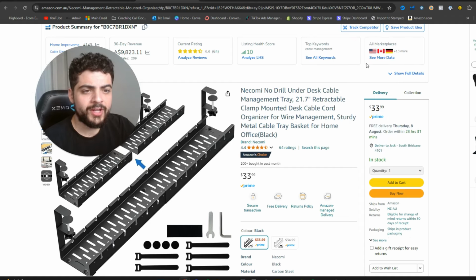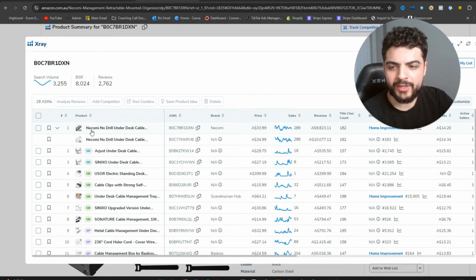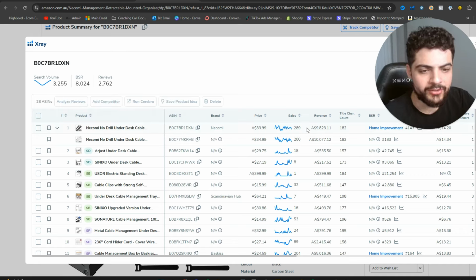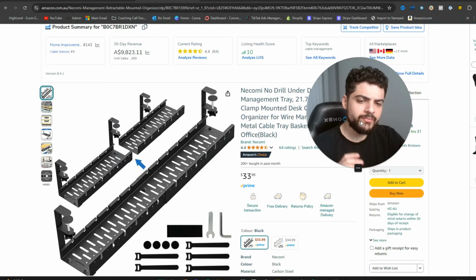So if you hit the Chrome extension, go to X-Ray, this is going to actually show us the sales. It's going to show us the sales numbers and accurate sales numbers. These aren't just made up. Okay, this actually integrates with Amazon's website. So we know that this product here is selling, they're selling almost 300 units a month of this, okay, almost doing $10,000 in revenue, and it's got quite low reviews, which is why I like the look of it. Okay, so that's the things to note.